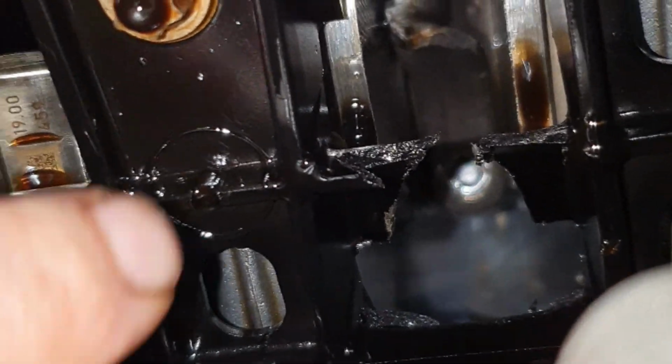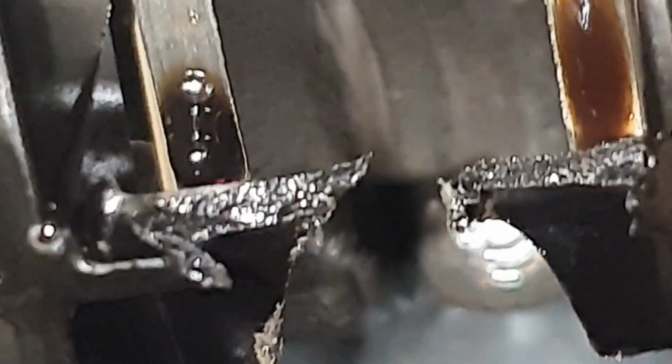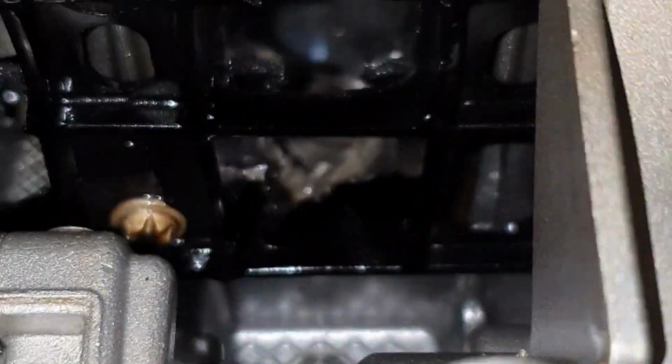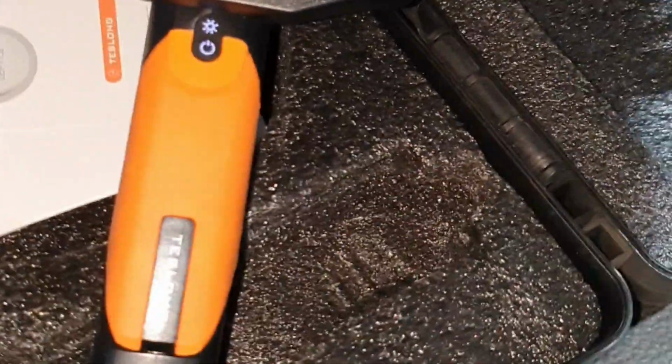That's the connecting rod there. There you have the connecting rod and piston. Let's take it apart. And if you put the camera inside through the spark plug hole, you can see the disaster.